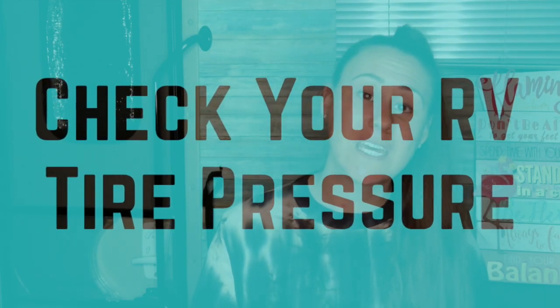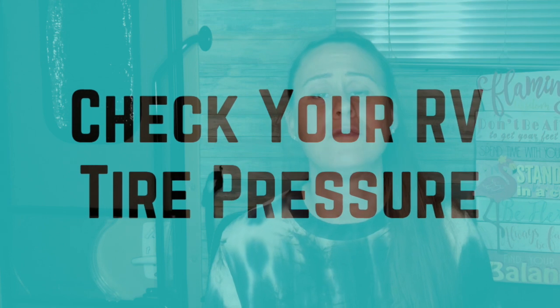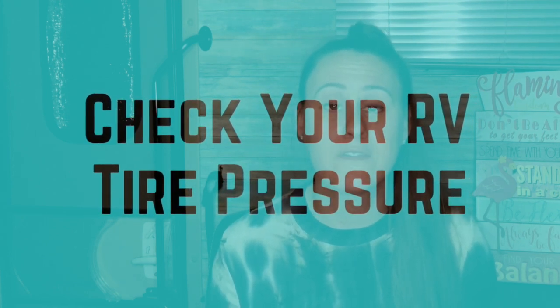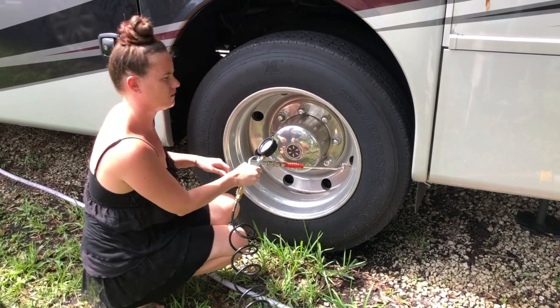My 21st tip for saving money in an RV is to check your RV's tire pressure, as well as to maintain your tires and just keep a good look on them, take care of them. This has to do with safety and savings.